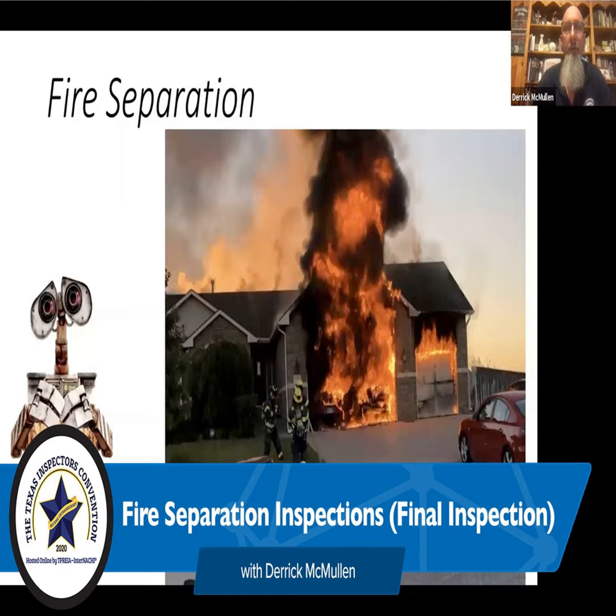Now, if you want to make mention that it could be a hazard to children, by all means do it, but there are no requirements in the IRC for residential laundry chutes.